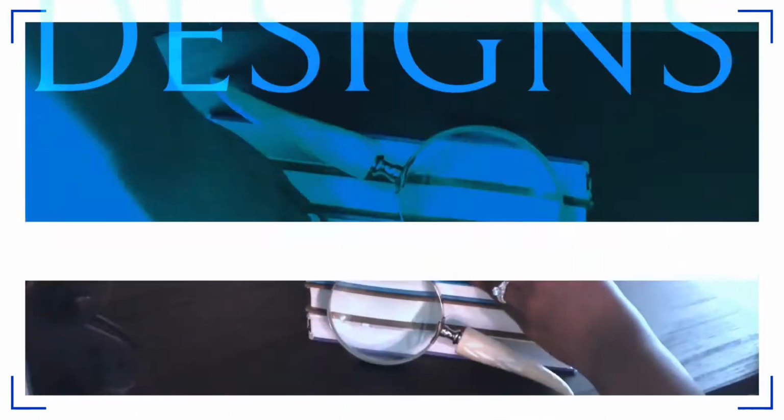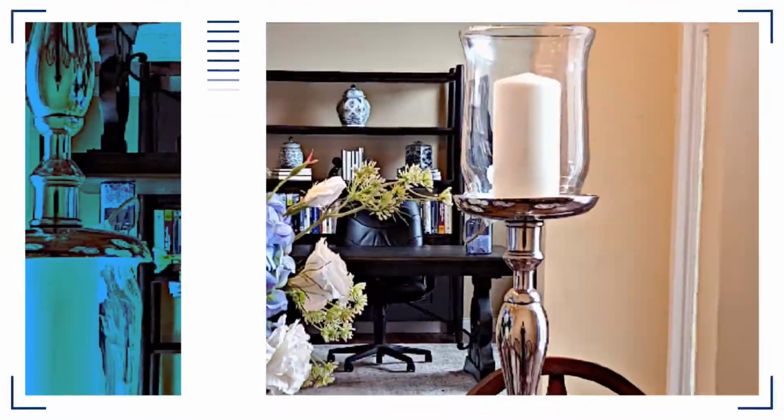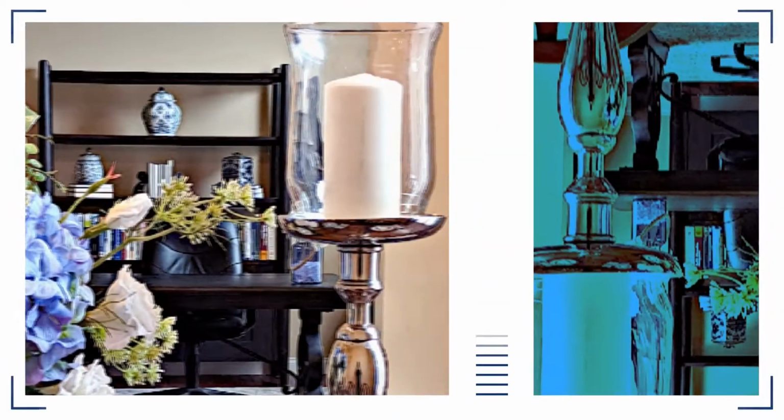However, I have an open floor plan across my home, and so I want to make sure that I have a cohesive look across my dining room, my home office, and my living room. So in today's video, I'm going to give my office and living room a nice refresh, highlighting blue and white pieces. So stay tuned.